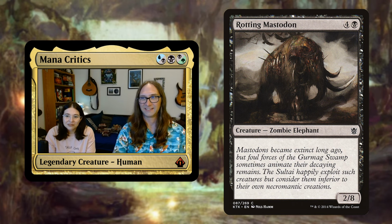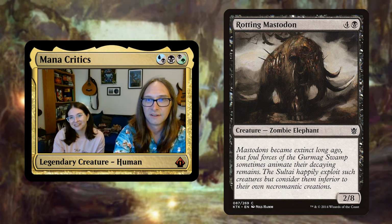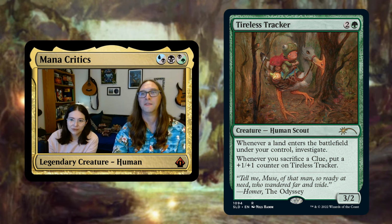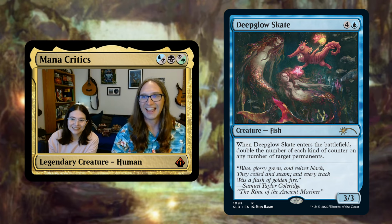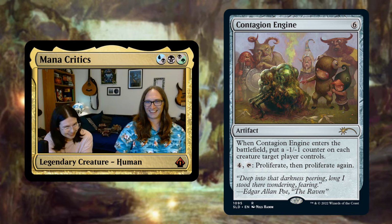Yeah, I love that. So, Nils Hamm, amazing work. And I got his Secret Lair. Oh, that's wonderful. What was in that one? It's got a Tireless Tracker who has the Glimmerbairn or the Gilderbairn as art. Oh, that's cool. The Deep Glow Skate. That's another one that's just beautiful. I think the Gilderbairn's in each of these. Yeah, that was what Nils Hamm decided to do. I love that Contagion Engine where they're just pointing at it.